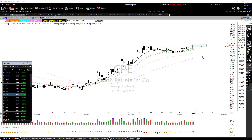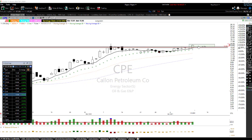So with a $15 stop, it is pretty hefty, 9% from top to bottom in here. So we really need to be careful. If we buy it, we need to really sharpen that stop up, because the last thing we want to do is live with a 9% stop.